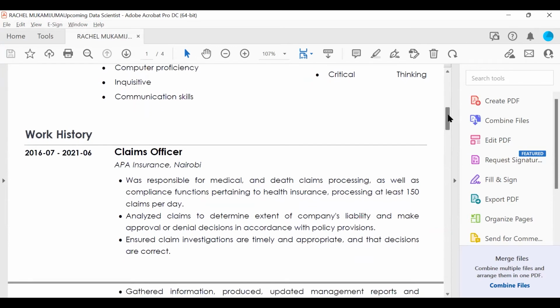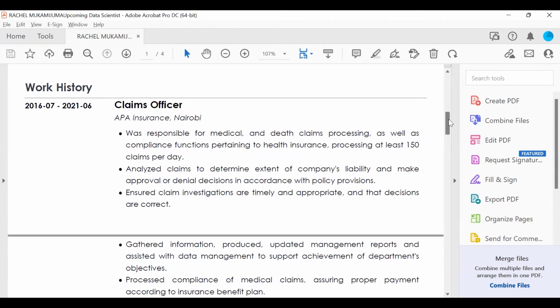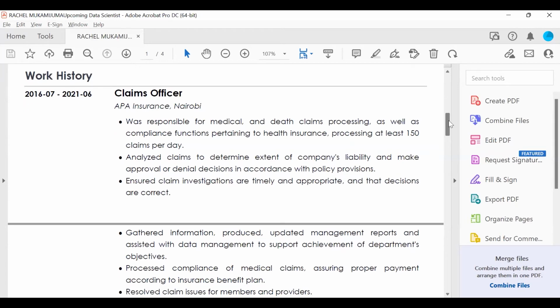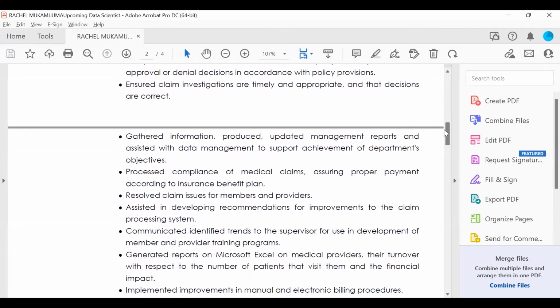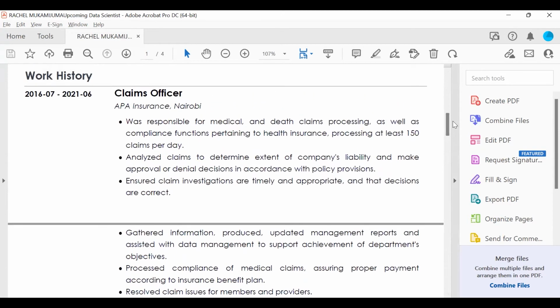Okay, so claims officer: responsible for medical and health processing, as well as compliance function pertaining to health. That's great, but with the claims processing, did you use any systems? Was there any data element to your role? As I'm scanning through your CV, apart from your use of Excel, you haven't really shown where your data skills come into your claims officer role. Claims processing is very much probably a data-driven exercise. So what I would want to see in this particular role is your data skills implemented in your day-to-day role. As a claims officer, do you use data processing to process claims?